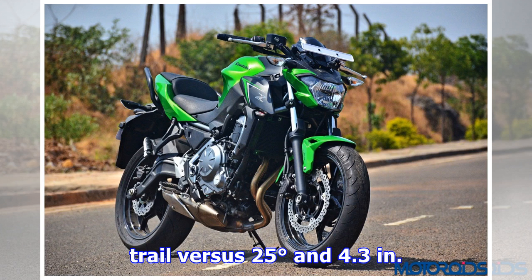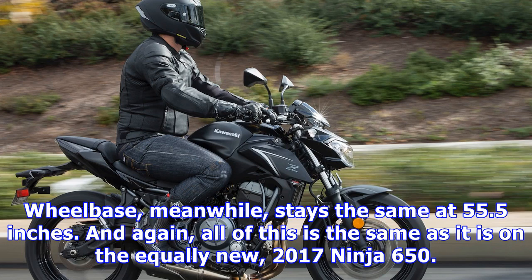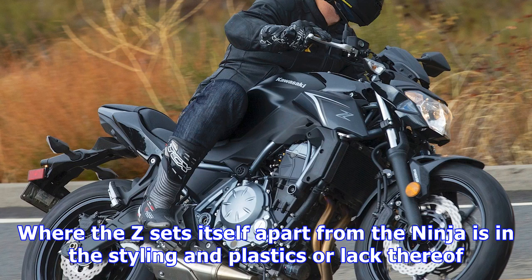Rake and trail are a little more aggressive than they were on previous generation Ninja 650s, the new chassis configuration contributing to a 24 degrees rake and 3.9 inches of trail versus 25 degrees and 4.3 inches. Wheelbase, meanwhile, stays the same at 55.5 inches. And again, all of this is the same as it is on the equally new 2017 Ninja 650.